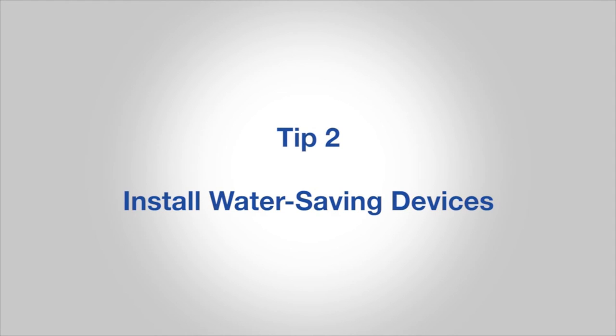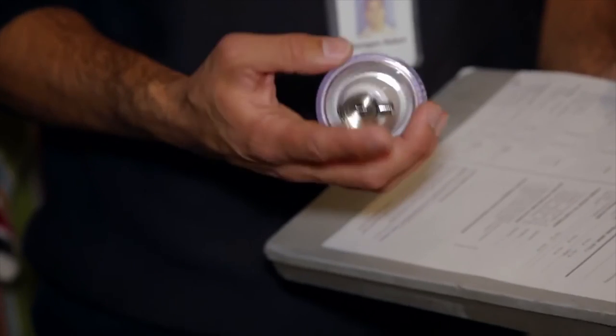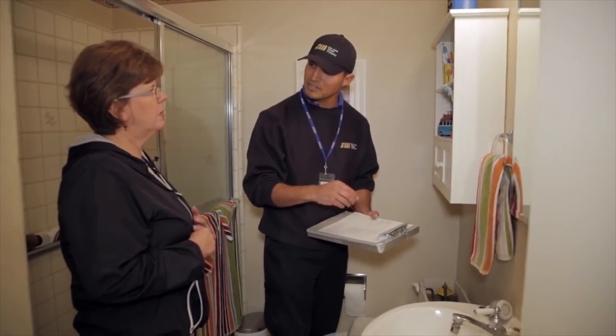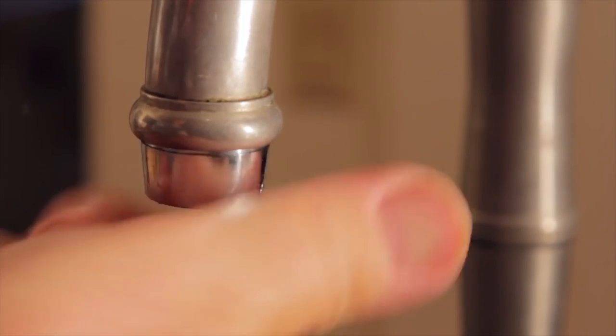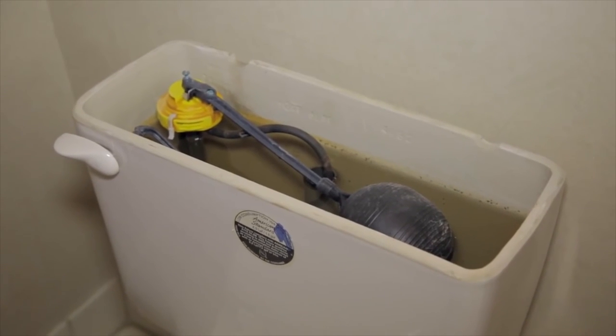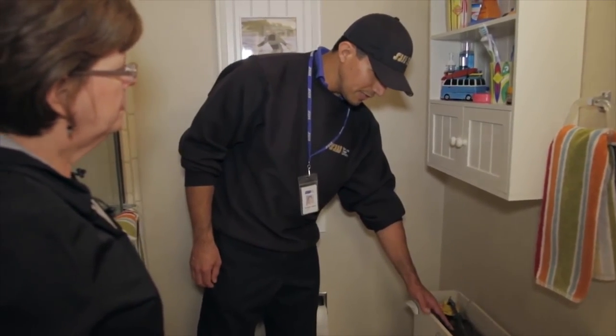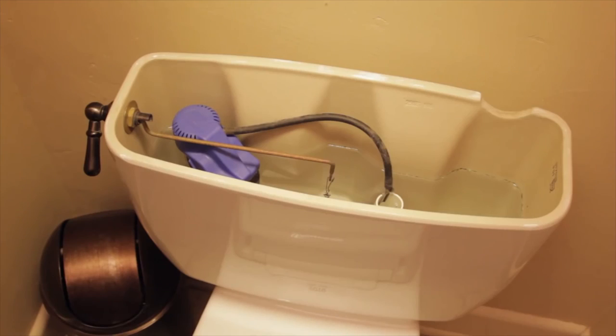Number two, install water-saving devices. That includes low-flow showerheads and faucet aerators. We can give them to you free of charge and even install them if you'd like. Consider low-flow toilets, which could reduce indoor water use by as much as 30%. The Santa Clara Valley Water District has rebates available on some models.